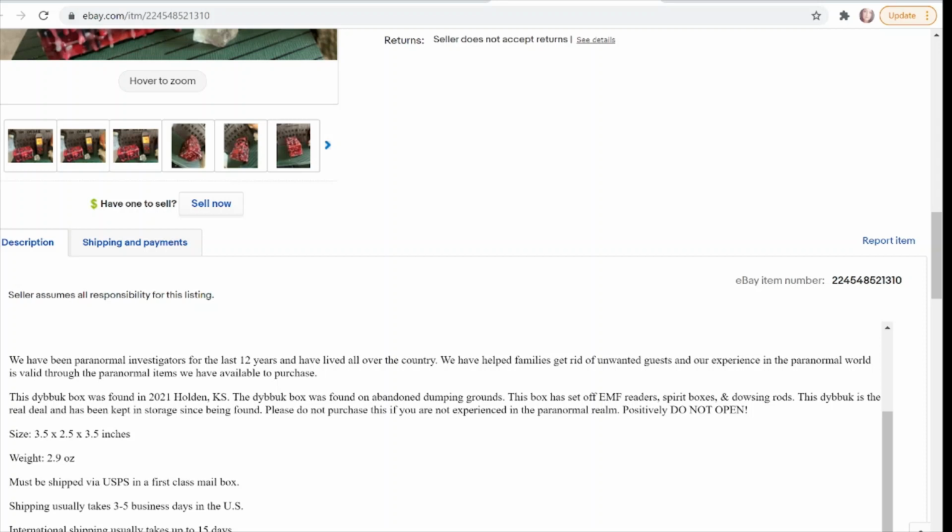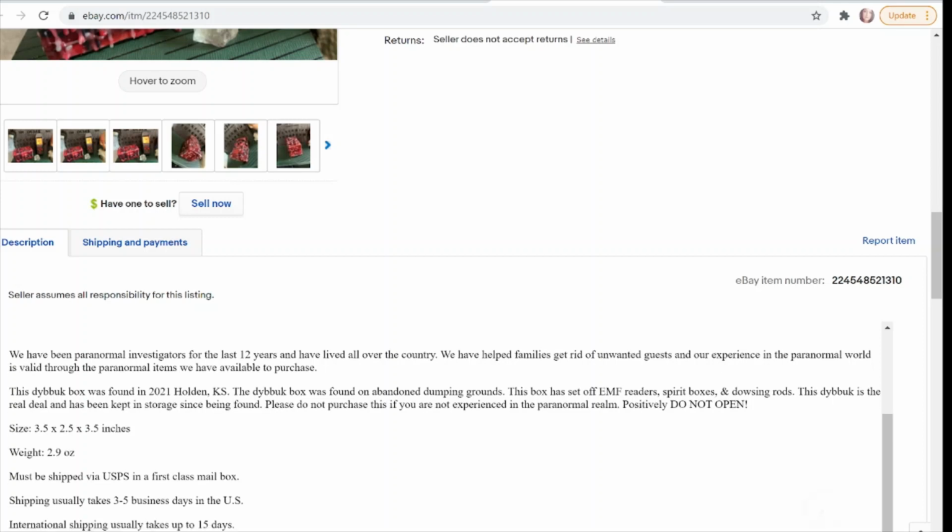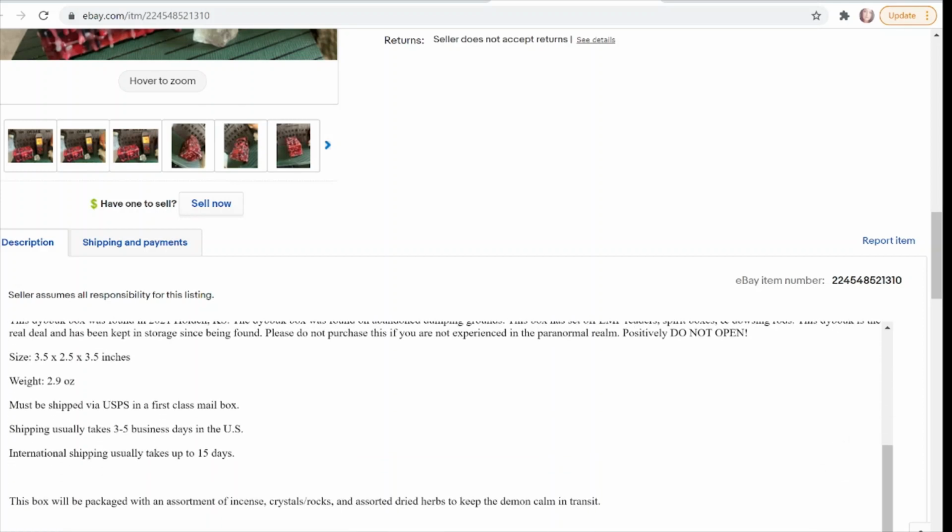I don't believe in dowsing rods. I think we talked about that in the other one. This Dybbuk box is the real deal and has been kept in storage since being found. Please do not purchase this if you are not experienced in the paranormal realm. Positively do not open. You know we're gonna buy it just to open it, right?